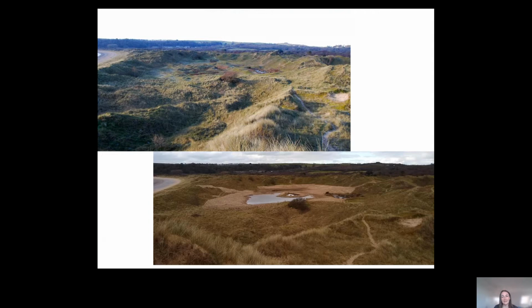Since the works, there have been 2 southeasterly storms and sand is blowing into the scraped area and beyond the footprint of the scraped area into the dunes behind. This will have a positive effect on the dune vegetation, rejuvenating it with calcareous sand rain.